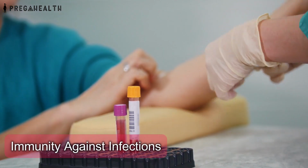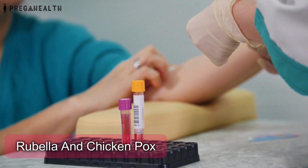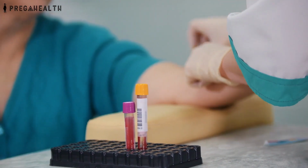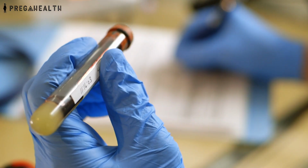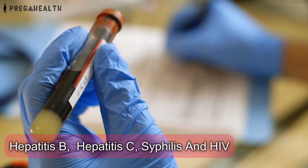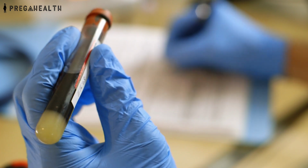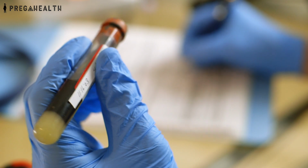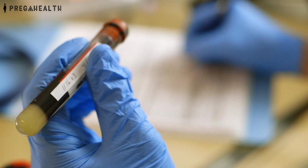Checking immunity against infections like rubella and chickenpox. This is done to make sure you are protected from these infections in your pregnancy. Checking for other infections like hepatitis B, hepatitis C, syphilis and HIV. This is done to detect whether you are carrying any of these infections. If so, your antenatal care will be altered accordingly.